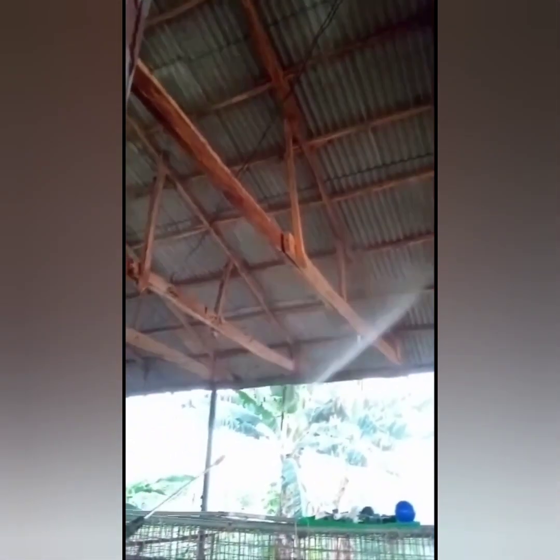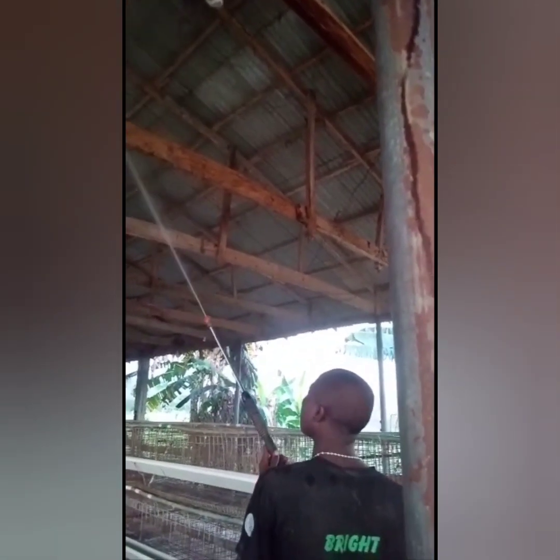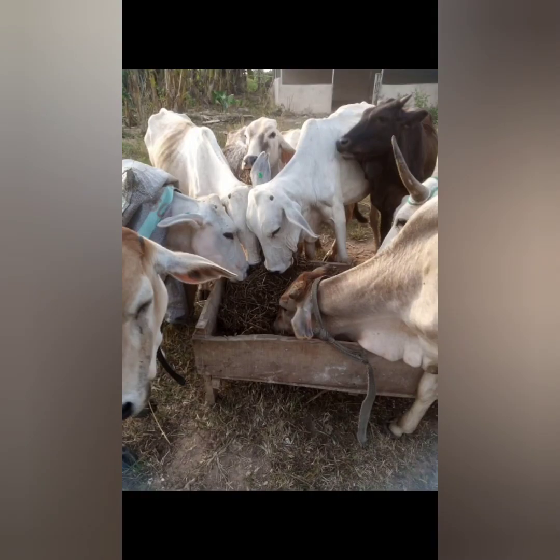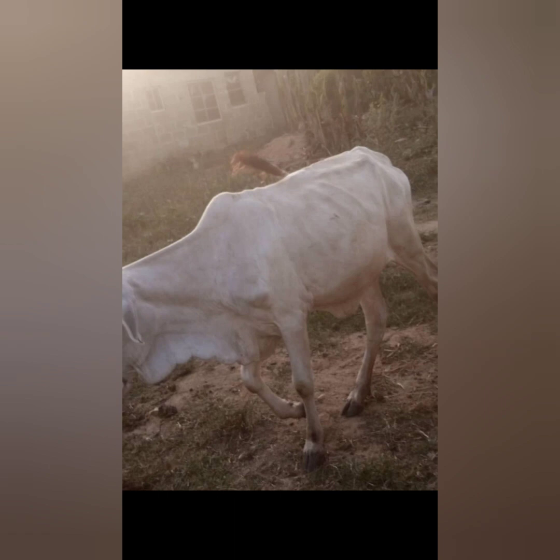So what you are seeing right now is our spray gun. We are using it to clean the whole pen, because by either Saturday or Sunday of next week, we should be able to stock our birds. This is one of the main guys on the farm, and this boy has been with us for over 5 to 6 years. He's also in the Polytechnic. And as you can see, you are looking at our cows right now. Today, Saturday, we lost one of our cows.